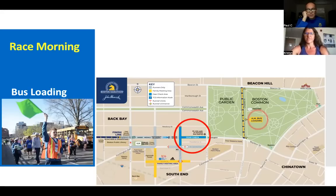And the buses, the school buses are just lined up on the street, and you just drop your bag on the bus that corresponds to your bib number. The buses have signs on them that say bib numbers, like 12,000 to 12,500, and you go to the appropriate bus, hand it to the volunteers on the buses through the window, and they take your bag. Then you walk about a quarter mile east along Boylston Street over to the Boston Common to the bus loading, and that's where the bus loading occurs.